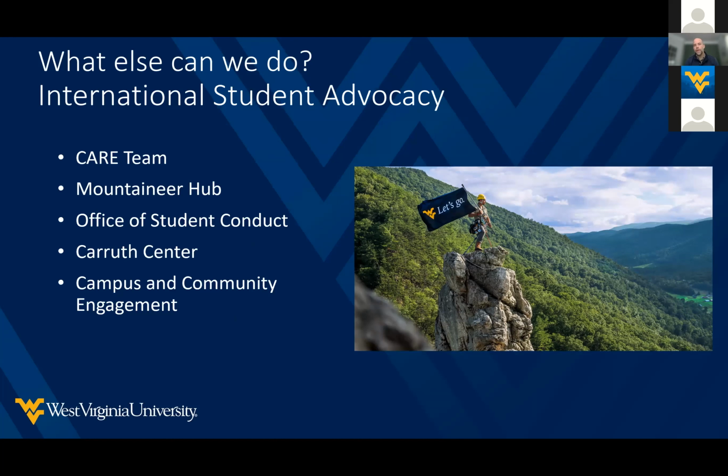We have a lot of different offices on campus that we work with that I'll talk about. Some are listed here, such as the care team for special requests, Mountaineer Hub for student accounts, Office of Student Conduct. We work with them in cases of academic integrity issues, Career Center for Mental Health and Wellness, and we also work with campus and community engagement for programs.